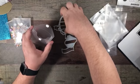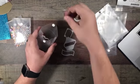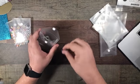All of your dies, you probably have a bunch of dies in different shapes and configurations, and imagine keeping them all in these little envelopes. Yeah, they don't take up a lot of space.